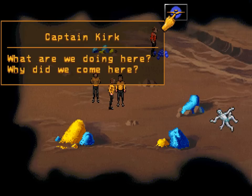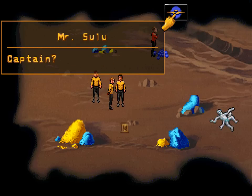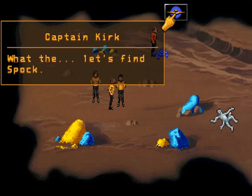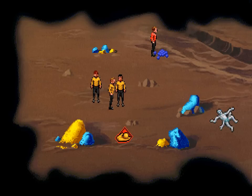What are we doing here? Why did we come here? Captain? There's no way back. We'll never find Spock. We're trapped here forever, and it's all my fault. I knew the Antares Rift was dangerous. I should never have let the ship go in there. Captain. But let's find Spock. That sounds like a good idea.